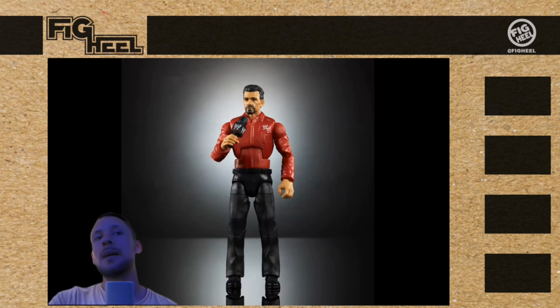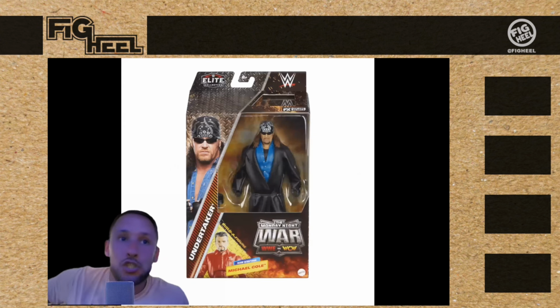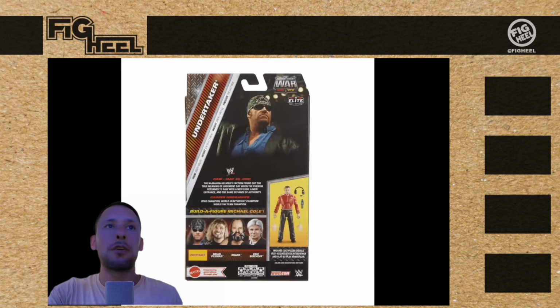It's crazy to me that this guy has been a pivotal commentator since the late 90s for WWF, and he has only gotten one figure up until now. This will be his second. Mind-blowing. But also in this set is a star of a figure. I'm talking Undertaker. This is American Badass Undertaker, and this might be the best American Badass Undertaker in my opinion. I'm not a fan of cloth goods jackets.